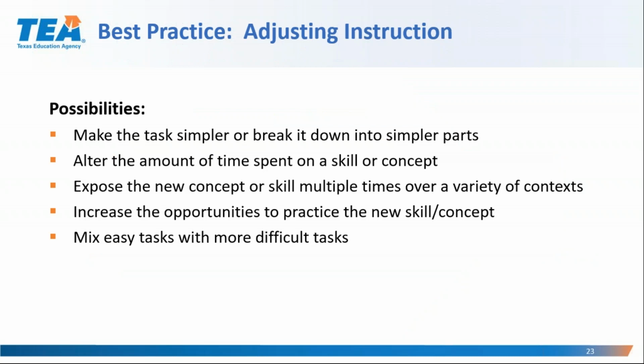So let's look at some of the possible ways that instruction could be adjusted depending on what is found out about the students through the student progress monitoring. So let me give you some examples. Perhaps the task could be made simpler, or it could be broken down into simpler parts. The teacher might want to alter the amount of time that is spent on a skill. The kids didn't get it the first time, so we're going to have to continue to go over that skill or concept longer. Or through student progress monitoring, they may find out the kids already know that, so we don't need to hardly spend any time on that.